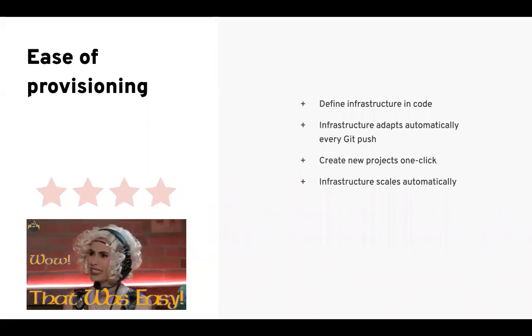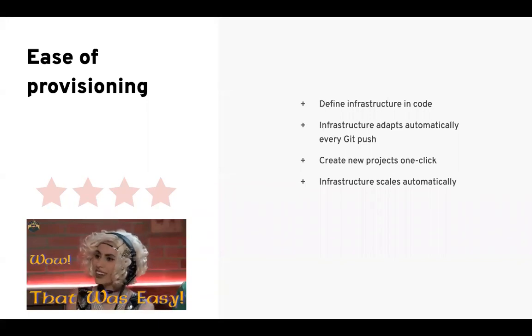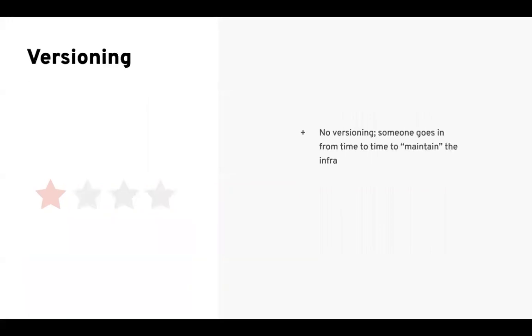And of course, in terms of provisioning and operating, if you've got a very easy or automatic way to scale that infrastructure so that you're not worried about your capacity, that's definitely an important benefit.